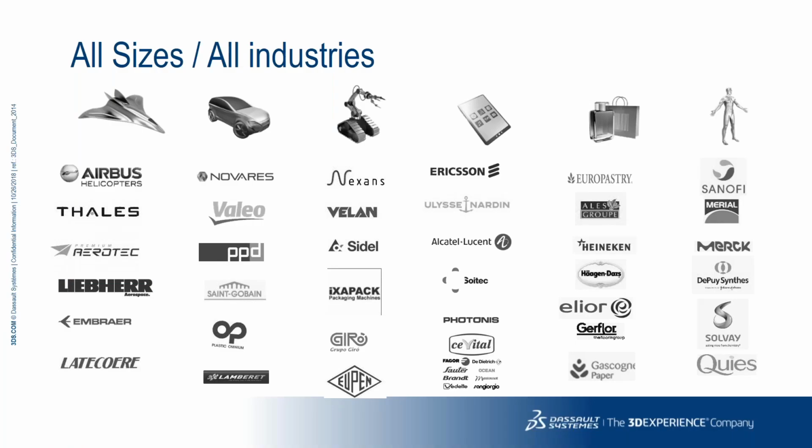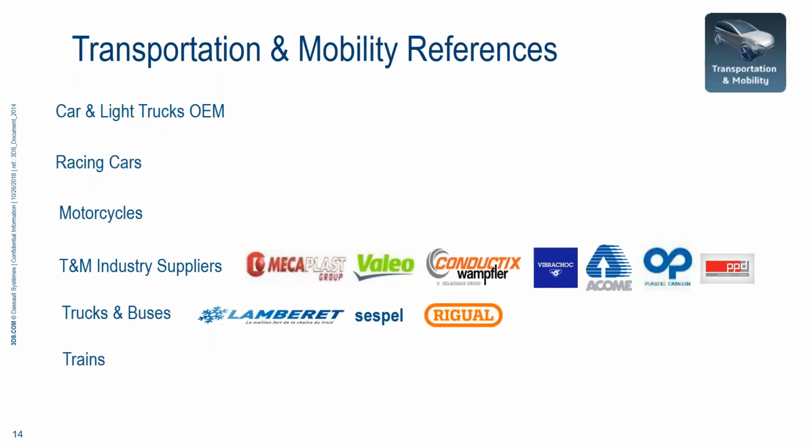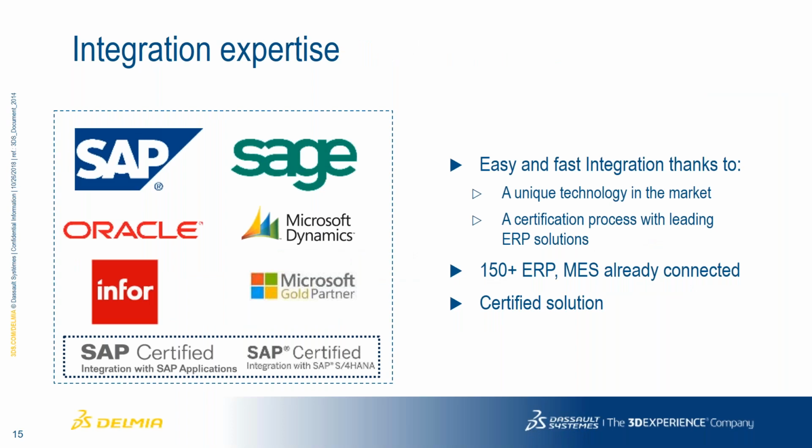Okay, so these are a few customers in different industry segments. As far as automotive is concerned, we have a few of them in T&M suppliers and the truck industry as well. This tool is very well integrated with SAP and ERP solutions. We have across 150 plus ERP and MES integrations which are already connected, and we have SAP certified integrators.